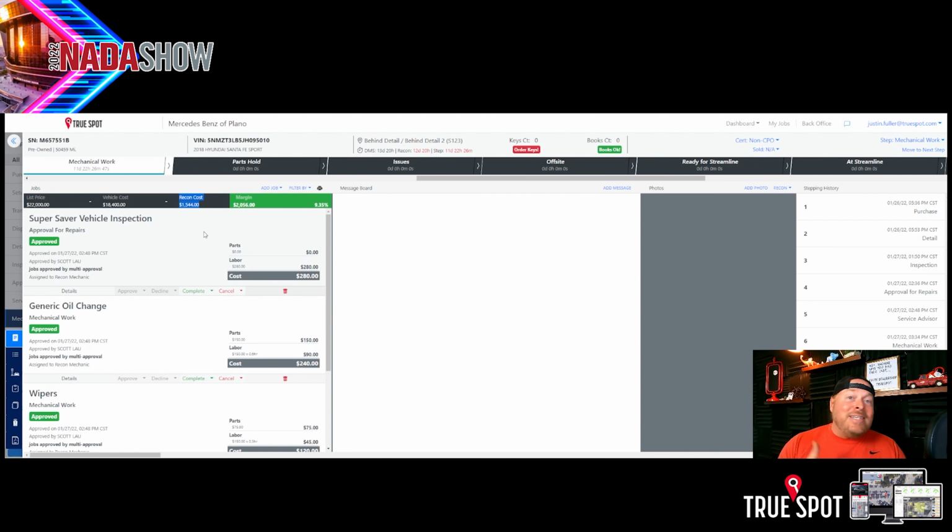Now, while we're talking about tickets, I want to remind you that we integrate with CDK. So if you want to create that RO and push it into our system, fantastic, it'll do that. Want to create that RO here and push it over to CDK? We can do that as well. You have that RO already open and you need to add those extra line items to it? Guess what? They'll show up here as well. So we can keep adding and doing whatever we need to do to get this car retail ready.